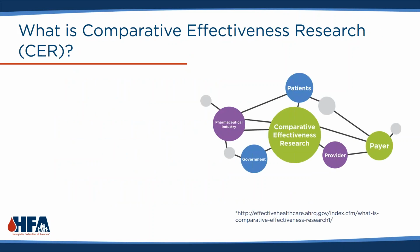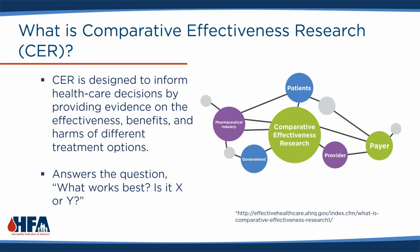So let's start with what is comparative effectiveness research. The first concept, the CER, is essentially a new name for a type of research that we have been doing for a long time. CER is designed to inform healthcare decisions by providing evidence on the effectiveness, the benefits, and the harms of different treatment options. An example would be, is factor A treatment better than factor B treatment? It depends. It really is just comparing two items, two treatments, two modalities.